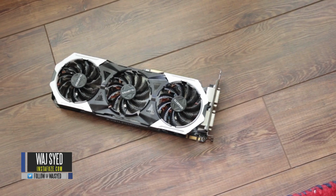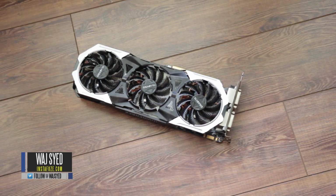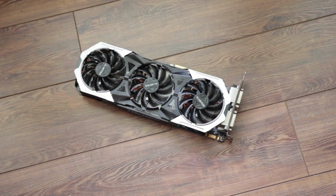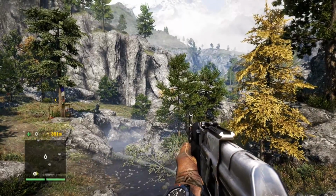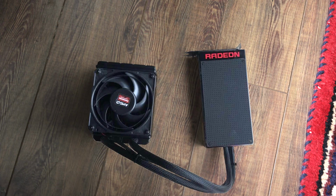So for the past couple of weeks now, I've been testing out the Gigabyte version of the GTX 980 Ti. This is an absolutely insane graphics card, especially if you want to do any kind of quad or ultra HD gaming. But these days there's a new kid on the block from AMD. We're talking about the R9 Fury X.